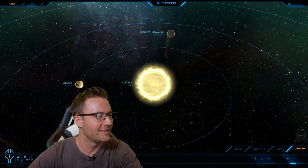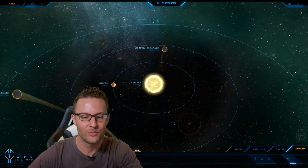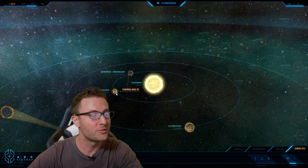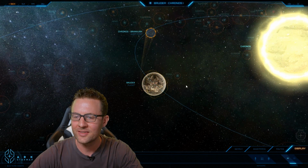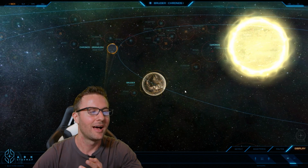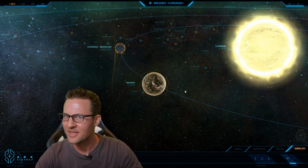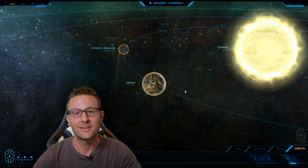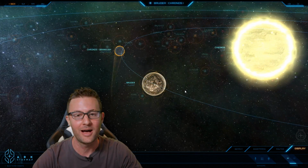The first thing that is close to it, as you'll notice, is that the two planets in the system are really close to the star. They're actually inside the green line here. The first one is Bruder. This is a rocky mesoplanet, and it is only about 0.3 AU away from the sun. It does have a lot of metallic ores on the planet's surface, but being only 0.3 AU away from the sun means that the surface temperatures are extreme and basically make any mining operations there virtually impossible.